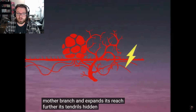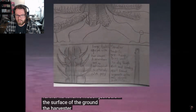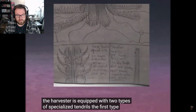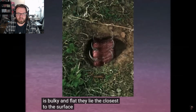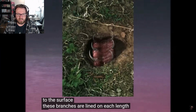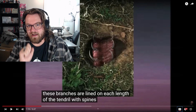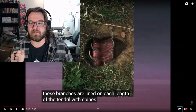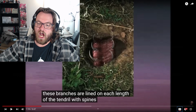Its tendrils, hidden just below the surface of the ground. So it's a tree, the harvester is planting its roots. It is equipped with 2 types of specialized tendrils. The first type is bulky and flat. Oh god, that's horrifying. They lie the closest to the surface. These branches are lined on each length of the tendril with, I'm gonna pause that right there because it's bad enough you gotta worry about random gopher holes in a field. Could you imagine your foot goes into a gopher hole and just ah!